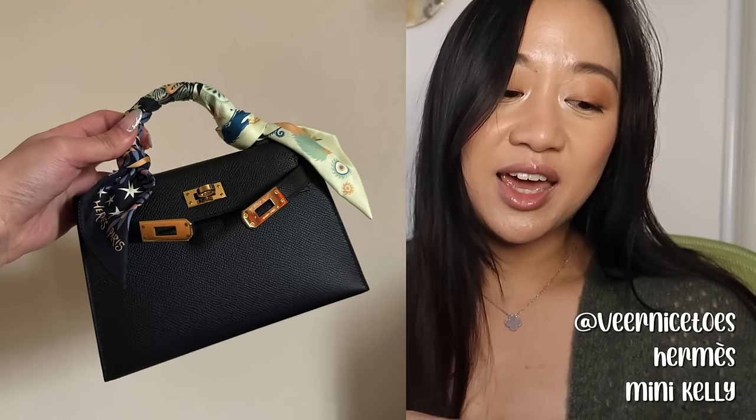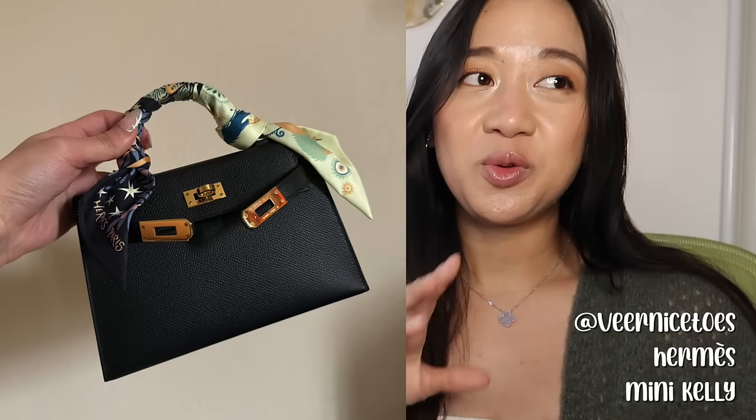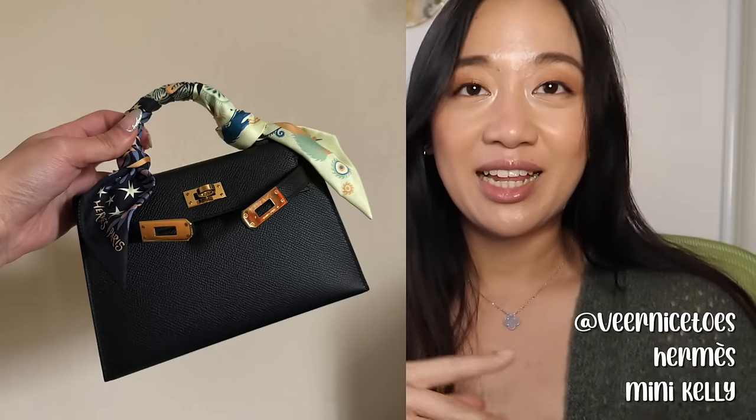So many reviews that I say about people with mini Kellys, other than the fact that this bag is super hard to get. If I could pick a dream combo with Hermes bags, it would be a Birkin 25 and then one mini Kelly, and then I'd be set. It's just so super cute.